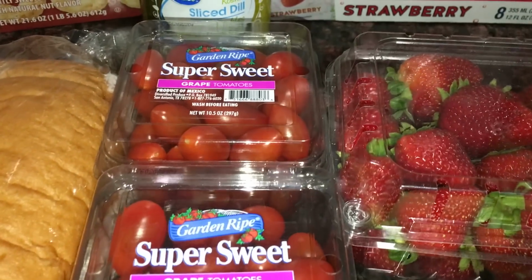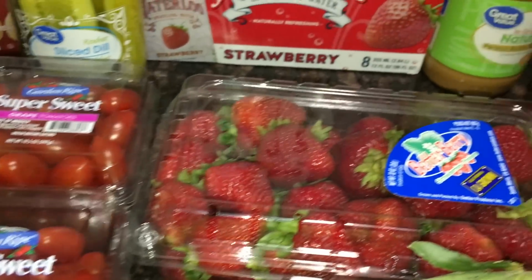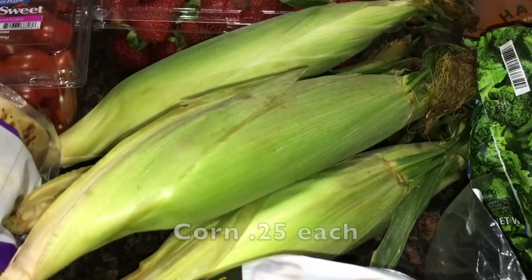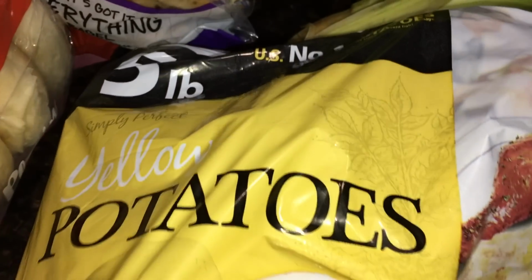So I did pick up 2 of these super sweet grape tomatoes. They look really good. I got a big thing of strawberries as well. I also picked up a few corn, 4 of them. They were only 25 cents each. Then I got a big bag of some yellow potatoes.